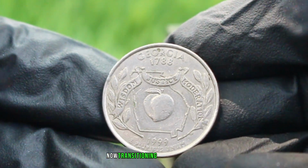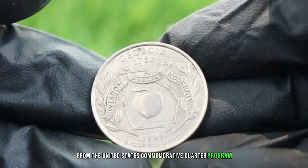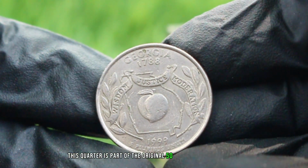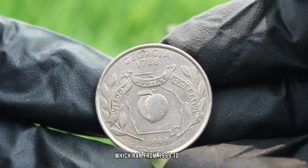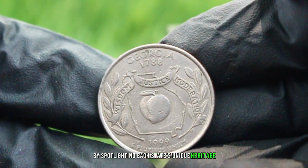Now, transitioning to our next coin, the 1999 Georgia quarter from the United States Commemorative Quarter Program, struck at the Denver Mint with a D mint mark. This quarter is part of the original 50 state quarters program, which ran from 1999 to 2008 and transformed coin collecting in America by spotlighting each state's unique heritage and landmarks.